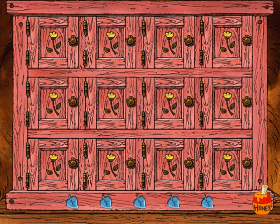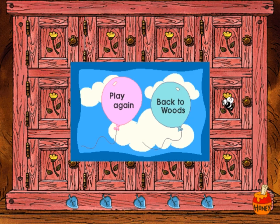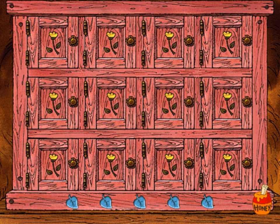I'm greatly grateful for your help. A treehouse just isn't a tree home without a yo-yo. If my cabinets become muddled again, I hope you'll come back. A small animal can always use the help of a helpful friend.